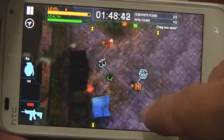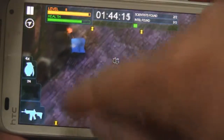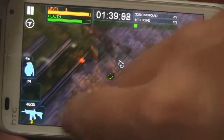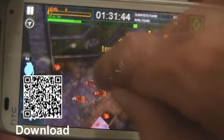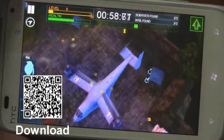Overall, Extraction is a pretty well-built game, and it's pretty fun to play. For 99 cents, it's definitely worth checking out, and it's got some good visuals and good lasting value. It's nothing really spectacular, but it's fun to play, and overall it's a good Windows Phone game worth checking out. You can find it in the marketplace for 99 cents.